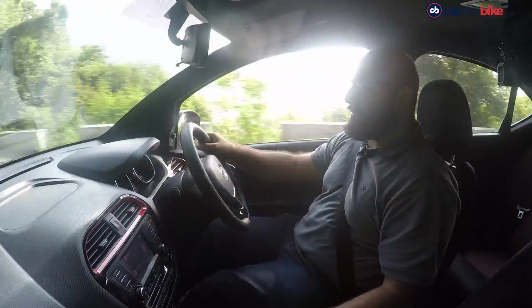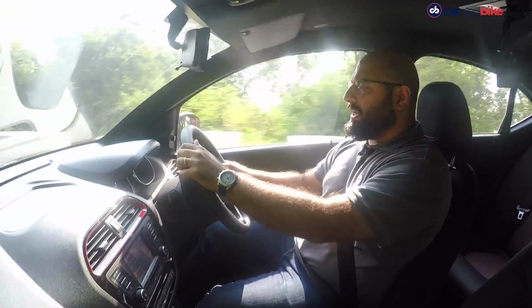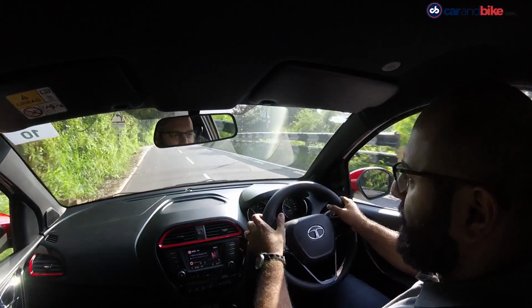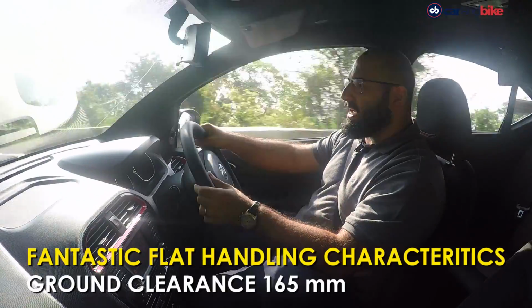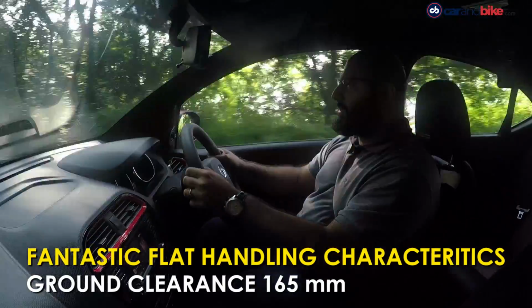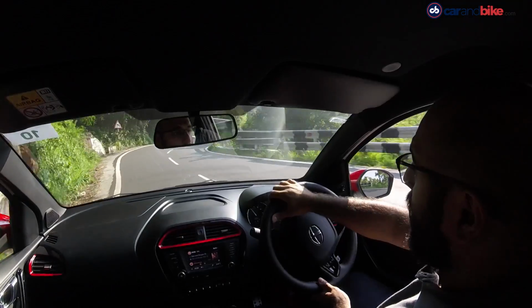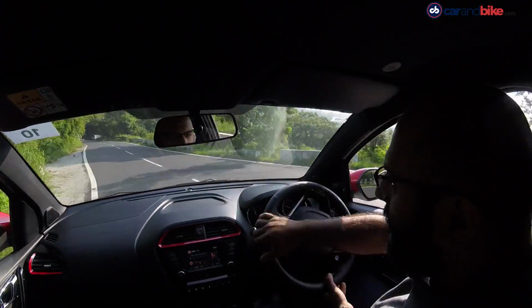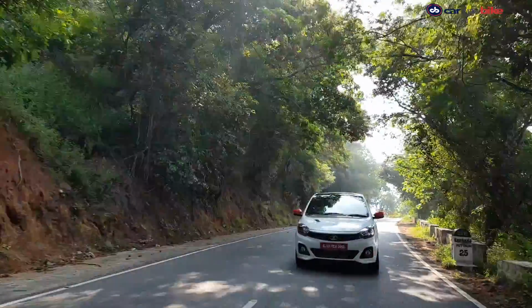And this is where the JTP cars really start to excel. The suspension balance has of course changed. It is now slightly lower, running on slightly wider wheels and slightly wider tires. 185 section, 65 cross section on that. 185/65 R15 to be precise. And of course the ground clearance has gone down slightly as compared to the normal cars, the standard Tiago and the Tigor. So it does get a better center of gravity, and honestly it does sort of show, because the Tiago and the Tigor were both really good to drive in corners earlier, and now they've become really good to drive.